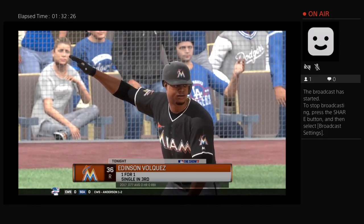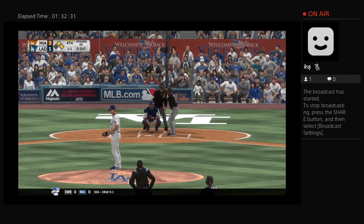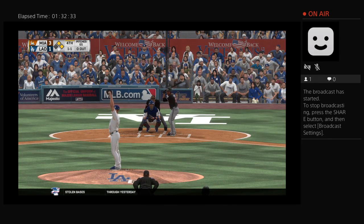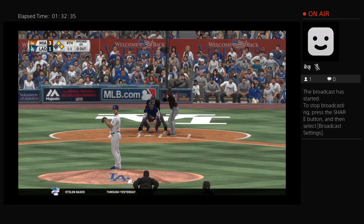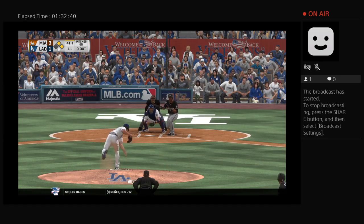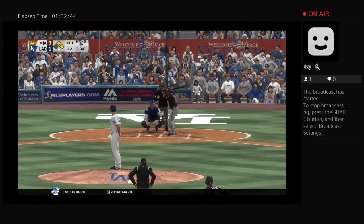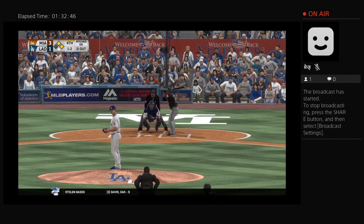Standing in, Edinson Volquez. A fairly clear sacrifice situation here with 2 on and nobody out. One and one, here it is. Now a bunt attempt here. He tries the bare hand but can't make the play, and now everybody's safe.